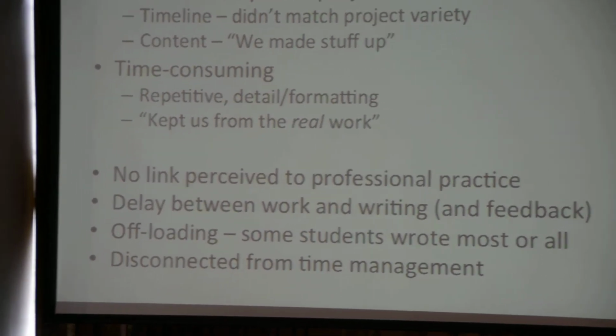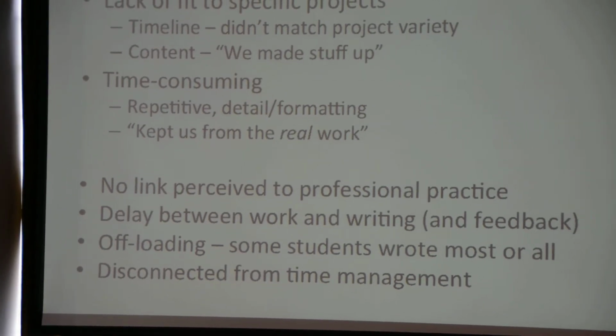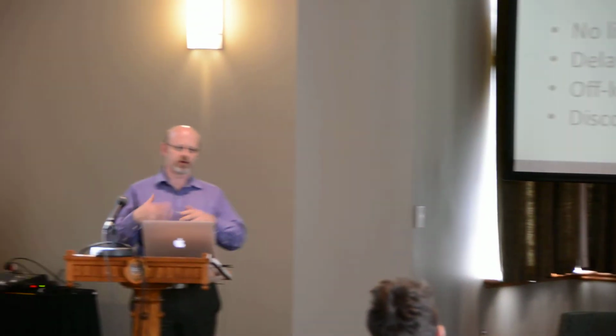And they responded appropriately. So they also find it very time consuming, repetitive, often content that shows up early on is sort of requested later, or at least they perceive that it is. And this next comment is really telling. It kept us from the real work. So you can imagine then how frustrated they might be. So they didn't perceive any link between what we were asking them to do for evaluation and real professional practice.